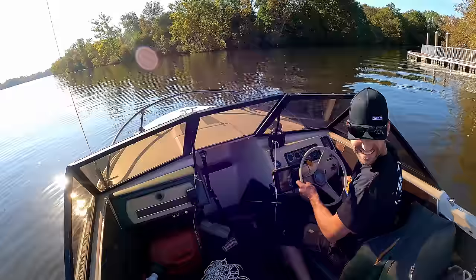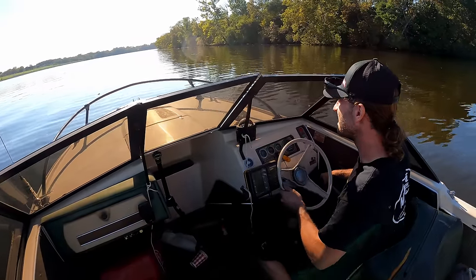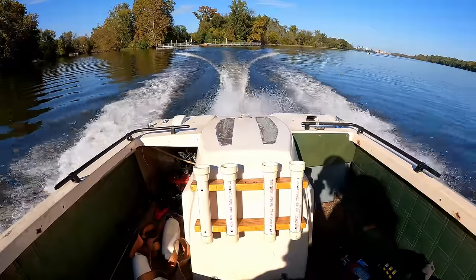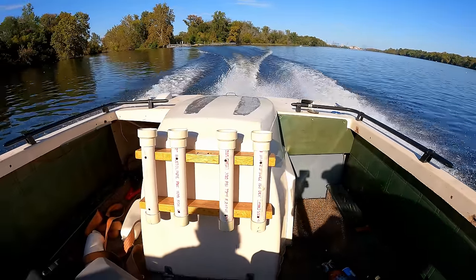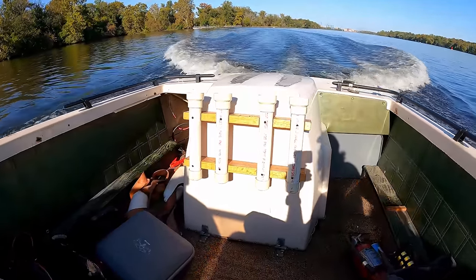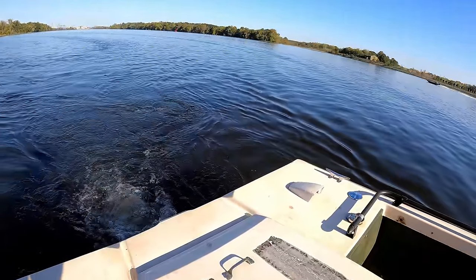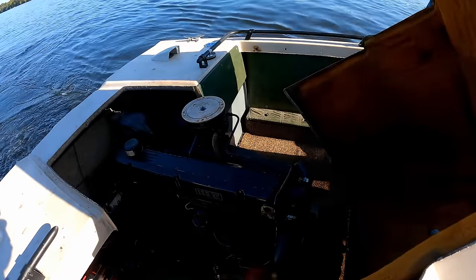Let's see what she does under load. The only time of year these guys come out with their bass boats is when there's no other boats out, otherwise they get swamped. But man, this thing pulled out of the hole. I mean, we're trimmed all the way down right now because that switch is not working, but that pulled out quick.